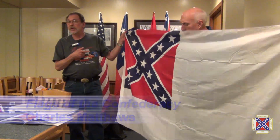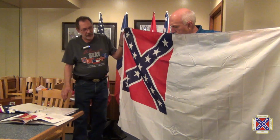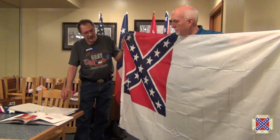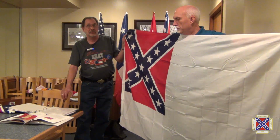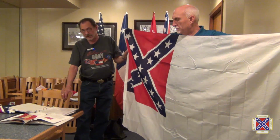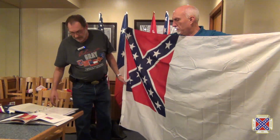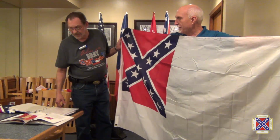So that is pretty close to the size of flag that they would have had, which I thought was kind of interesting. And the reason they were issued this flag was they changed flags as they wore out. And so this was the one that they were issued, the last flag that the 21st was issued. And that's the one that was captured at Sailor's Creek. And also, I think it was April 6th, so they were on their way to Appomattox.